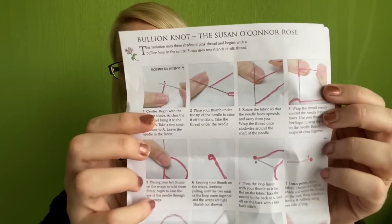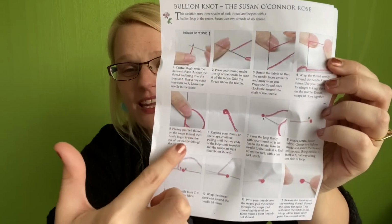How beautiful is that? And I got some little instructions here. And it's a bullion knot, the Susan Connor Rose. So there's these lovely little pictures here on how to create the little rose. I just thought that was beautiful. What a lovely little design. Absolutely lovely. So that is what I received from Felicity Fabrics.